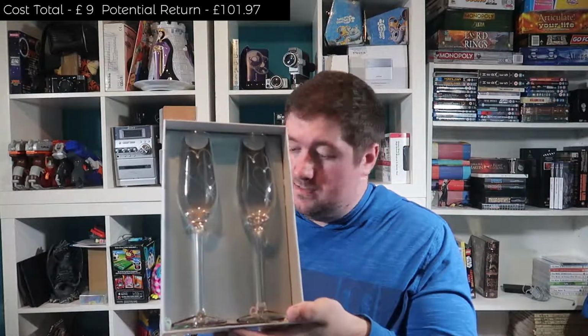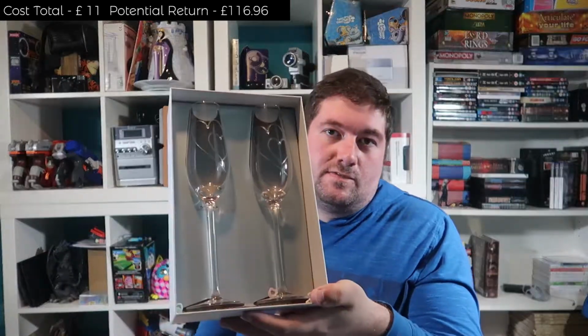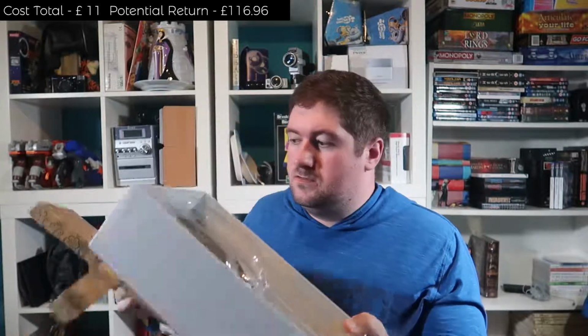Next up are these champagne flutes, more like wedding gifts, wedding things. £2 paid for these. Seen similar ones selling for about 15, and it's a brand, I can't remember the brand. Century House, so £2 into 15, not amazing, not bad, but profit in the end.